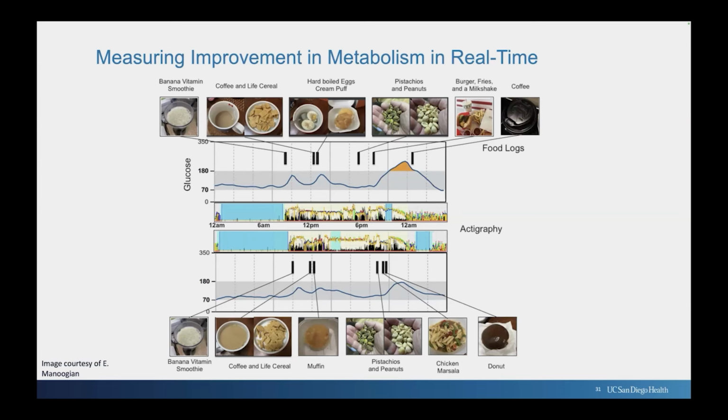And as I mentioned, we use a smartphone app developed by our colleagues at the Salk Institute to have participants log or timestamp with photos everything that they eat when they're participating in one of our studies. So this is one example of the combined smartphone log, continuous glucose monitoring, and wrist-worn actigraphy from a participant in one of our trials. And you can follow in real time the way that something like glucose changes after a meal. And you can see after breakfast, there's a little bit of a spike. You can see the glucose really rises after that burger, fries, and a milkshake from In-N-Out.